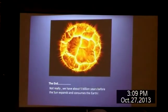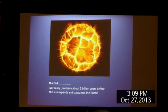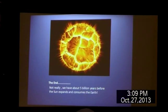So good news. And finally, the end, but not really. We have about 5 billion years left before the sun expands and engulfs the Earth, and then finally gets out to Mars before it collapses. Then it'll be the end. Oh yes, I hope you recognize.